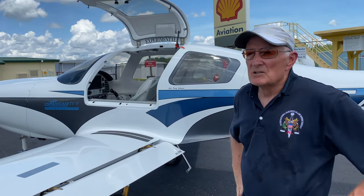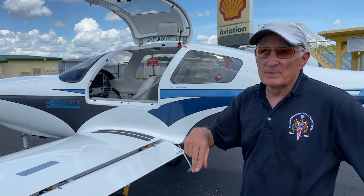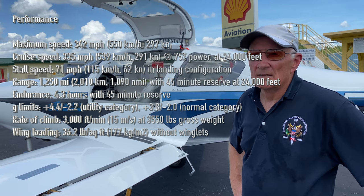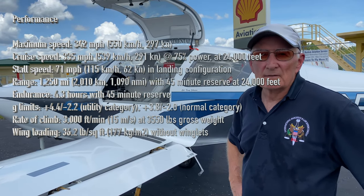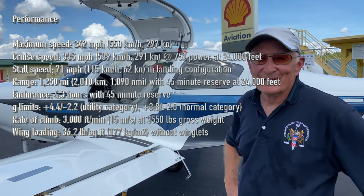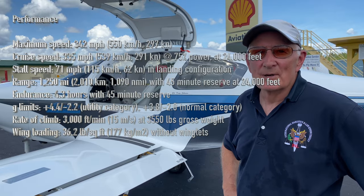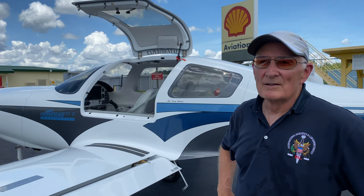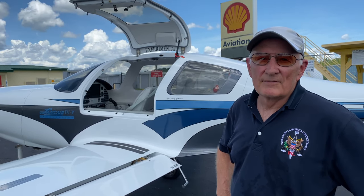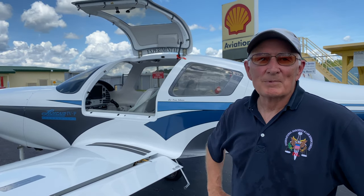And at 24,000, at 65% lean of peak, I drew out about 260-some knots. At 75% rich of peak at flight level 240, when the engine was new anyway, it was about 291 knots true. Oh my goodness, that's outstanding. It's pretty quick, but I found I'm not in that much of a rush anymore, so I like to fly lean of peak. The fuel burn goes down from 22.5 to 15.9 gallons per hour, so the range far exceeds my bladder capacity.